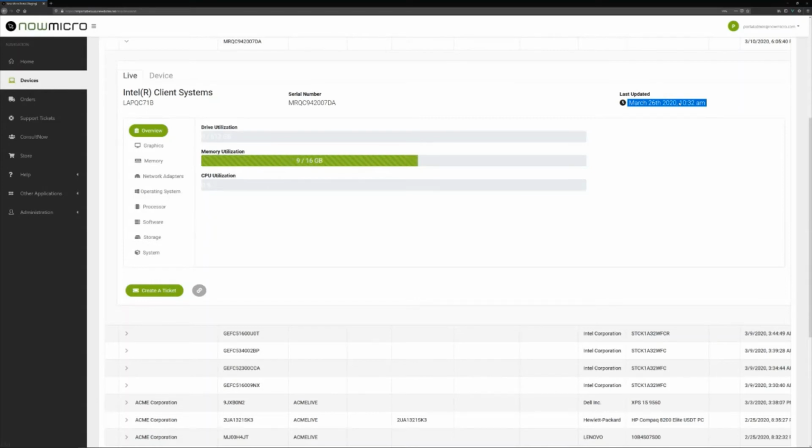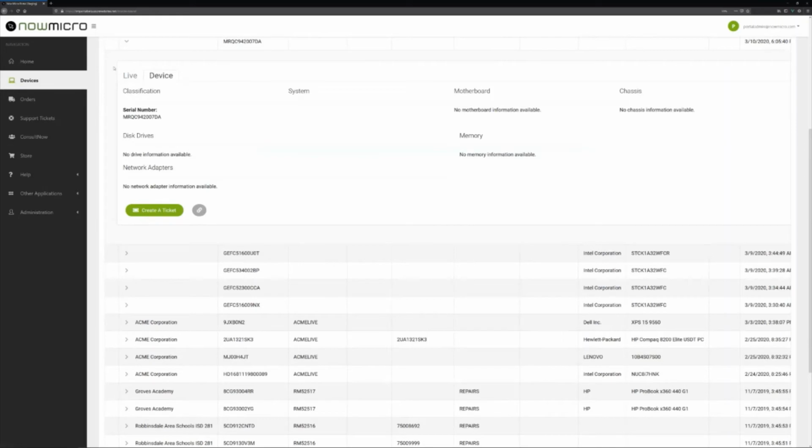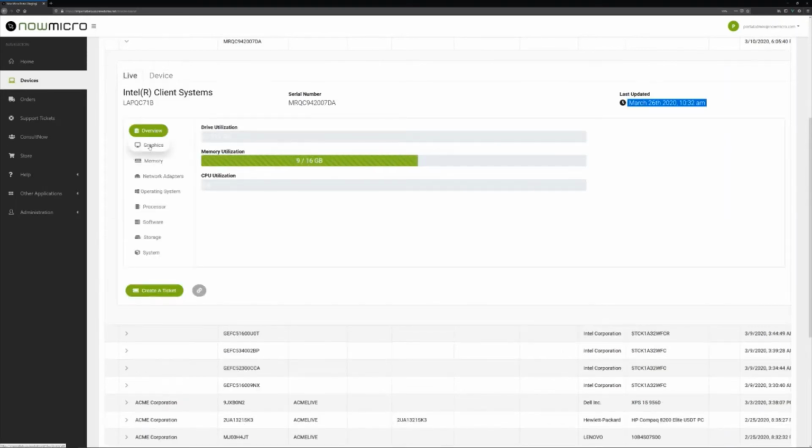Somebody didn't report that this sign's down somewhere, or this system over here running a kiosk is turned off for some reason. So we have this agent reporting back some information on a periodic basis, and we're displaying it to you and combining it with this other information that you're used to around devices. So we have drive utilization, memory utilization, CPU utilization.